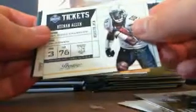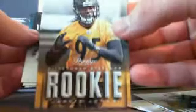Russell Wilson, Santonio Holmes, Keenan Allen ticket for the Chargers. I feel like we saw that before. Jarvis Jones for the Steelers rookie card. And then we got a Brandon Marshall, Cecil Shorts III, and Josh Cribbs.